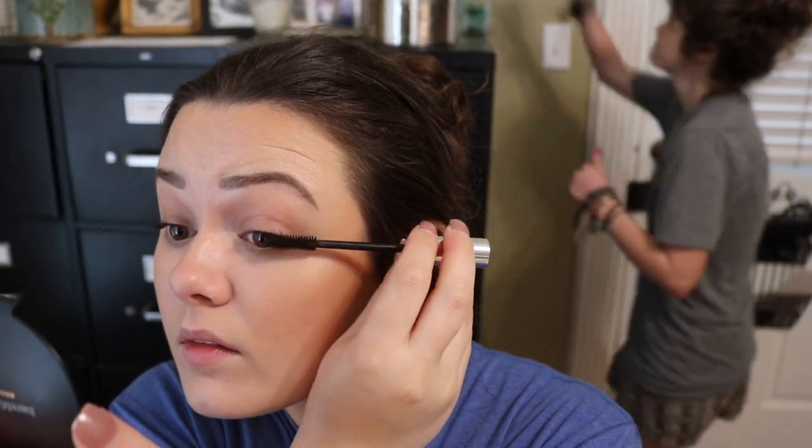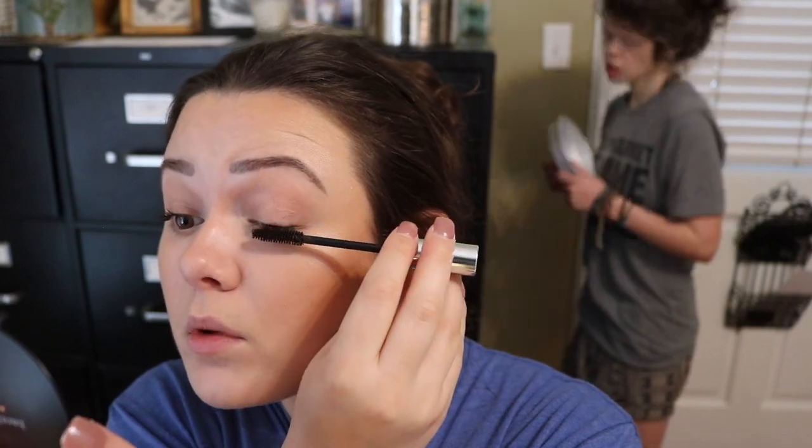My all-time favorite mascara is the Thrive Cosmetics mascara. It is the best mascara in the entire world, but I'm gonna use my mom's mascara because I really like it. And I'm pretty sure this is brown. I do think I like this mascara.